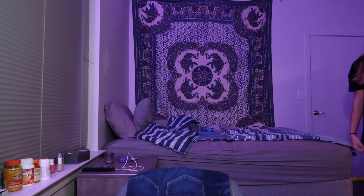Hey, this is so much better. Let me switch my lights to red. Oh, honey. All right, this turned out not too bad. I'm not mad about it. So yeah, this looks cute.